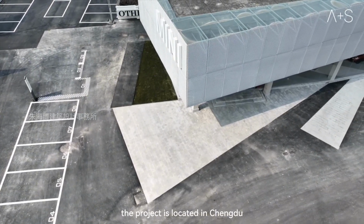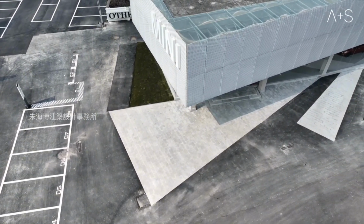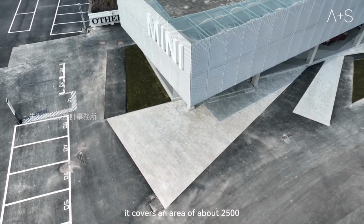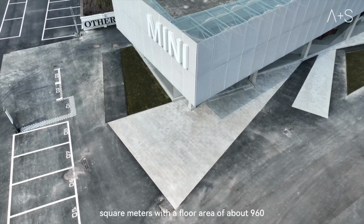The project is located in Chengdu. Sited in a factory park that has been empty for years, it covers an area of about 2,500 square meters with a floor area of about 960 square meters.